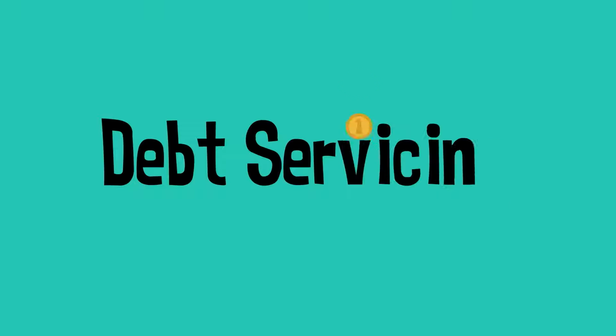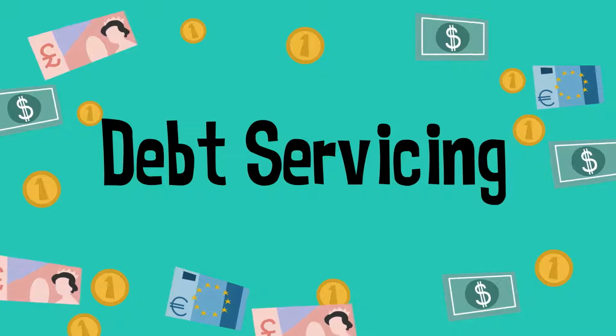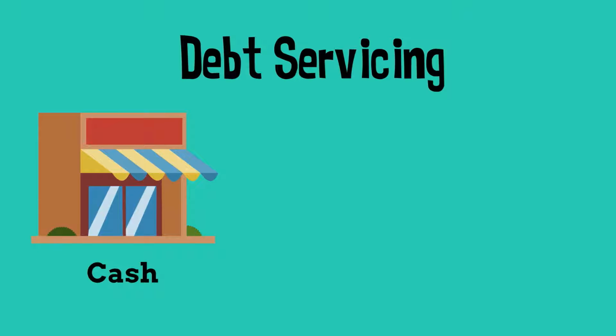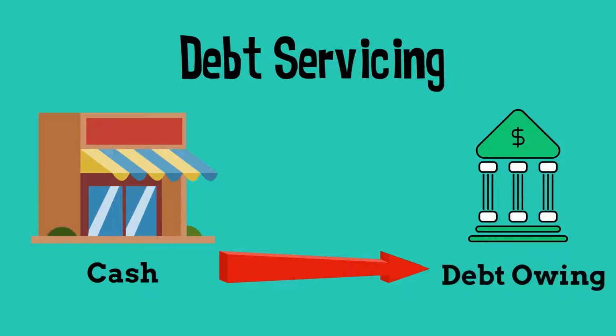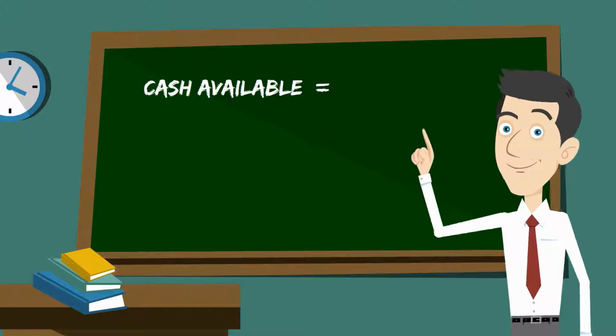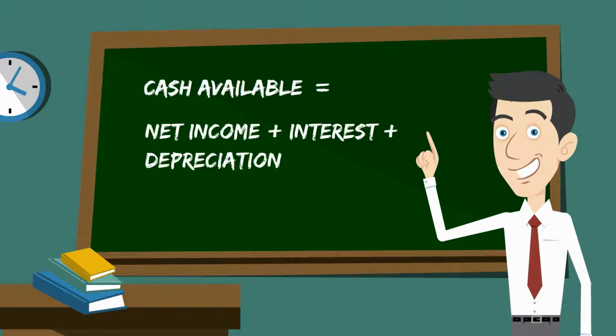Debt servicing is an evaluation of a business's ability to repay borrowed funds. A bank's goal is to determine whether a business generates enough cash to repay borrowed funds. To calculate the amount of cash that a business can use towards debt payments, a bank will use the income statement, from which you'll add 3 numbers together: net income, interest, and depreciation.